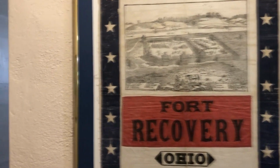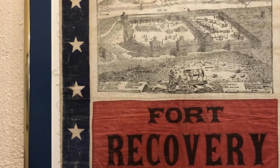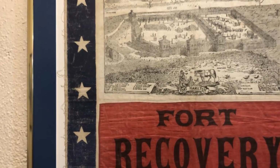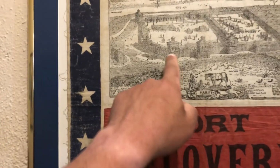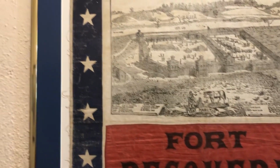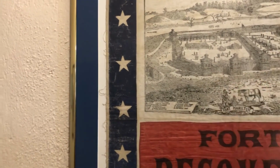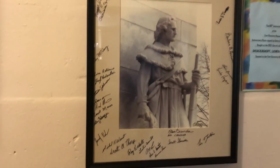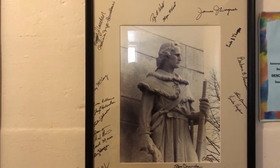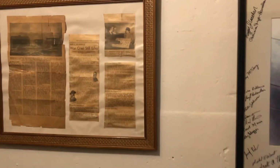So I'm trying to look to see what part of the fort we were in when we were over there. Would you say it was between these two? Or maybe between these two? I think it was between these two. Okay. And then, I don't know who signed this, but they're just different newspaper clippings and stuff like that.